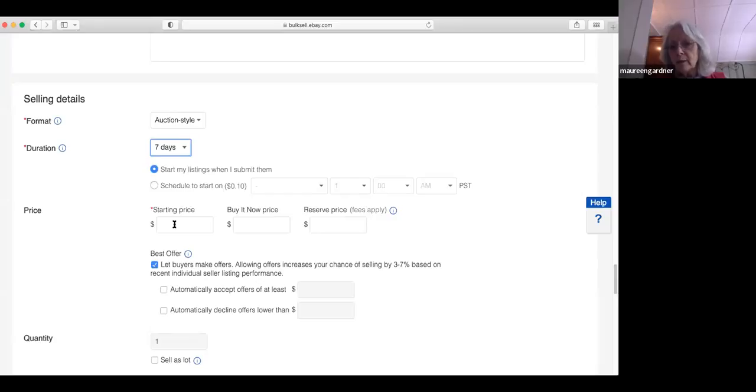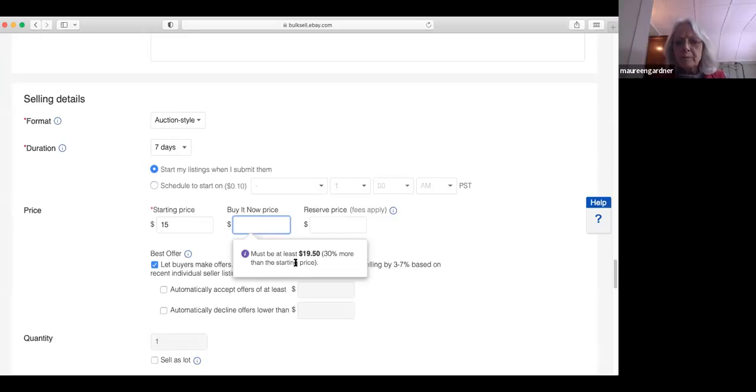So put it at a price that you would say, okay, it wasn't as much as I wanted, but there it is. Say you started at 15. You can do a Buy It Now, which is automatically shown to you at 19.50. If you're happy with that, you can press that. If you're hoping to get more than that, you could take your chances that in 7 days it will go up. Again, that's up to you.